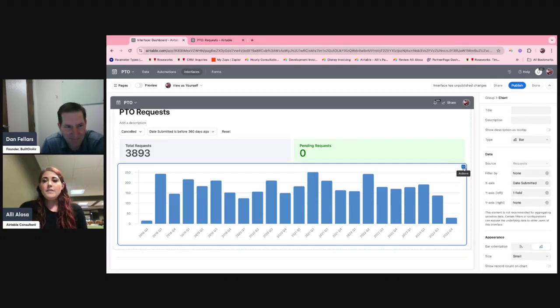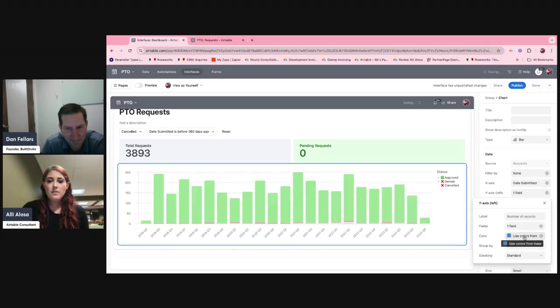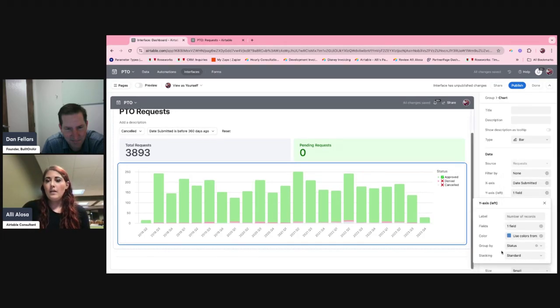Then there's this kind of a stealth update, I think. I don't think they actually released anything on the What's New page about this, but if you go to your charts and if you have your chart grouped by something, like, let's say I want to group this by status. And now I have this option of stacking.